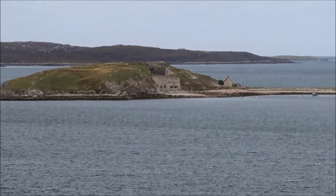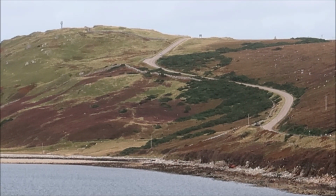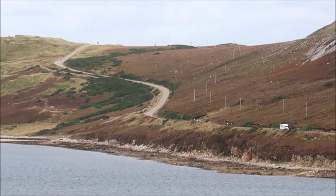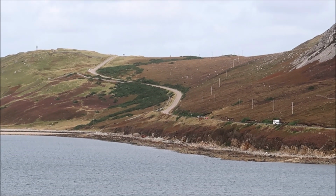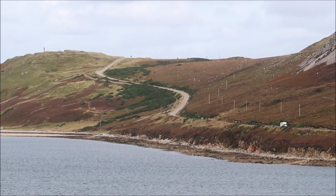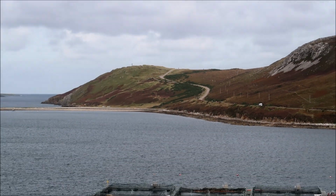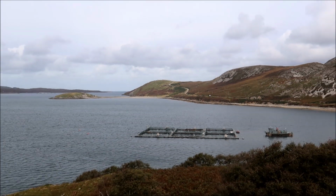We're going to be following the road round. You can just see the road up on the mainland there, with a motorhome coming along it, I think. Don't know if we can pick that up. There we are. Looks as if he's stopped. But beautiful. So we'll carry on with our journey and catch up with you a little further down the road.